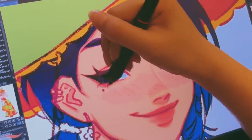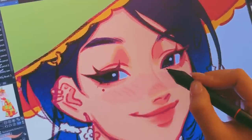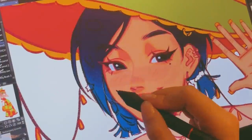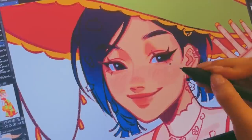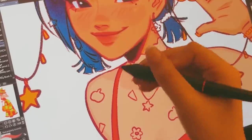So let me just stop talking about stickers and just actually start to talk about Sydney here. I don't know if you guys can tell, but Sydney is actually one of my favorite characters to draw, if not the favorite. I mean, she's my profile picture, so I guess she is the number one favorite, but she's kind of just this super hyper playful character.